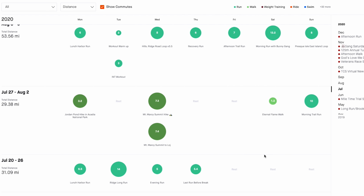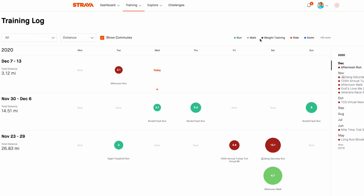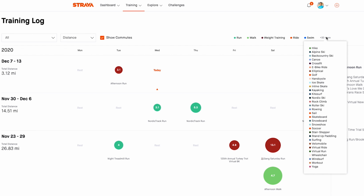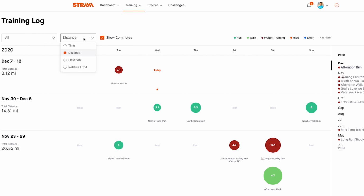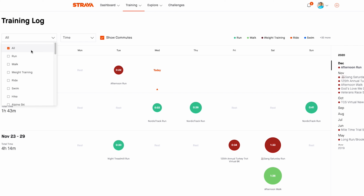You also can sort by runs or walks, weight training, rides, or anything like that. And there's also tons of other sports that you can sort your training log by. And then you can also sort it by time or distance, elevation, or relative effort. So this is a great tool to visualize how your training is going in a big picture way.